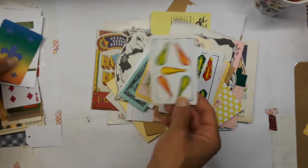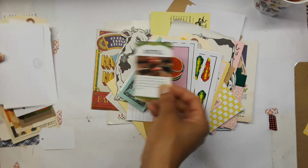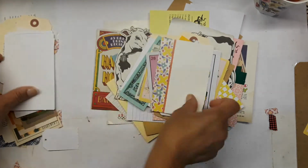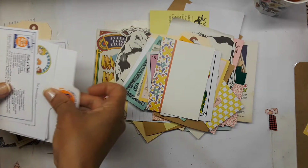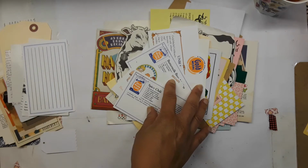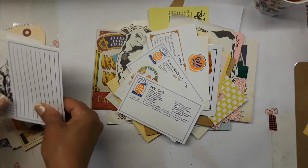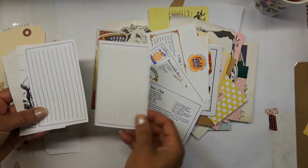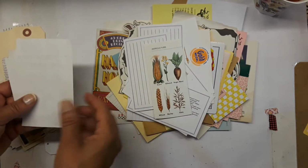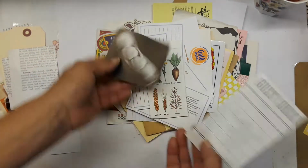calabasas, squash, la sandia, watermelon again, seed packet. These came from a vintage tin I have listed on my Etsy shop. I took these out because I wanted to part with them with you for the kids. Okay, and I think that's it, guys.